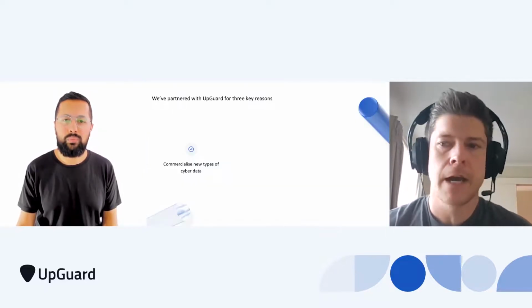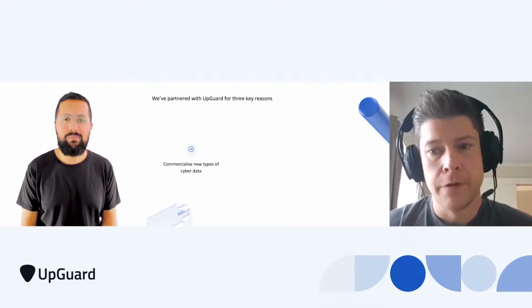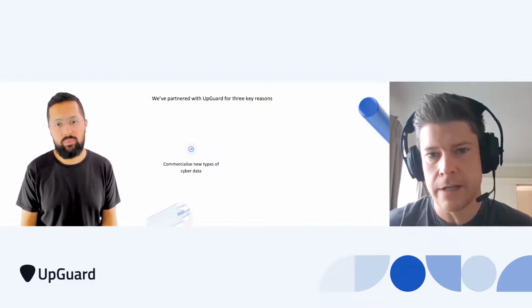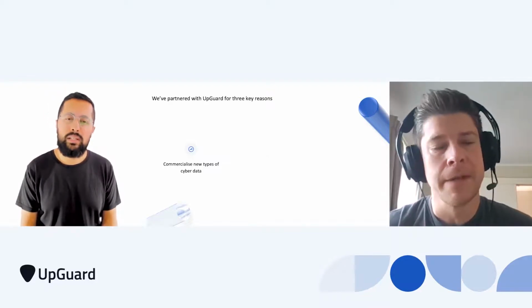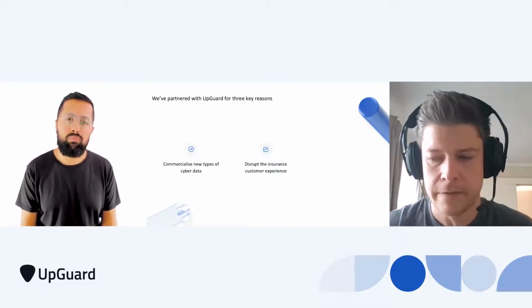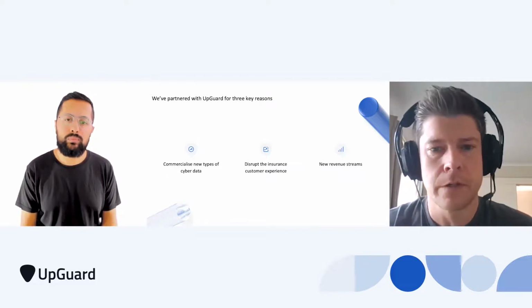Our partnership started out through investment, and that was a single investment, which has now moved to second and third stages. The reason that we invested in UpGuard is because we married up on 3 key points. The first was looking at how we could take new points of data and commercialise that for ourselves. Also, how we could look at disrupting our customer value chain and the customer journey from an insurance perspective, and how we can identify new revenue streams and business models to take us through.